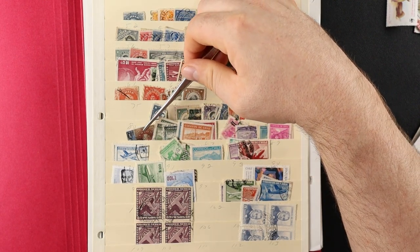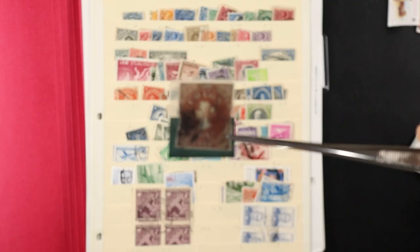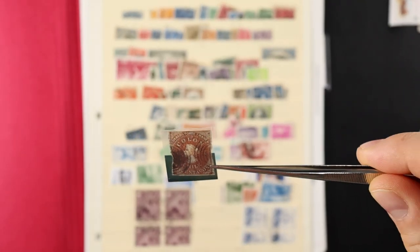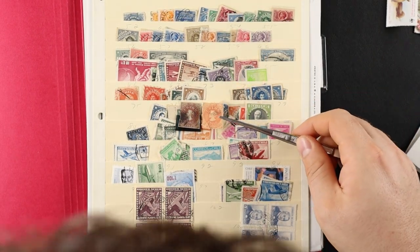Ooh, that one's old. Oh, fancy cancel central. Look at that. Beautiful. A double fancy cancel on there. Definitely looks like one of the older ones. That looks like that first issue again. Oh, wow. Totally a different color.